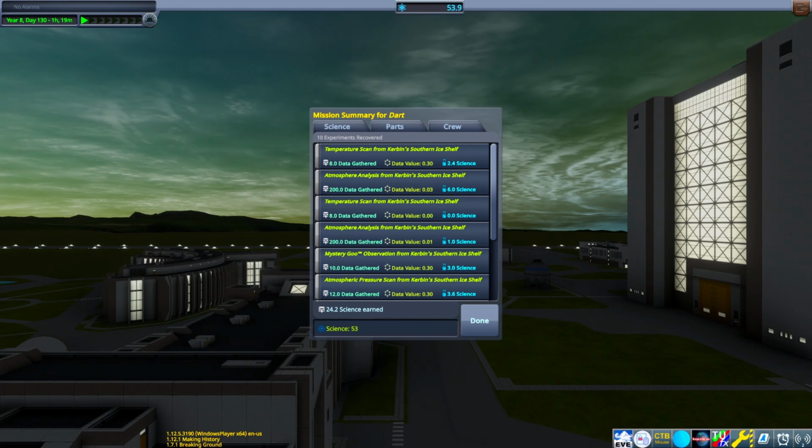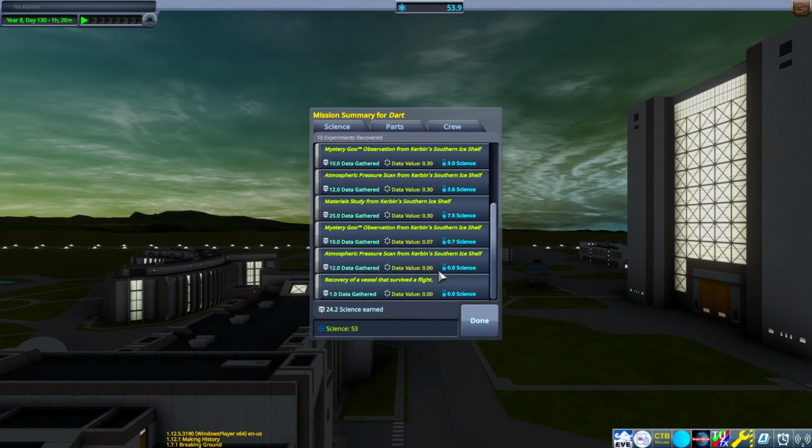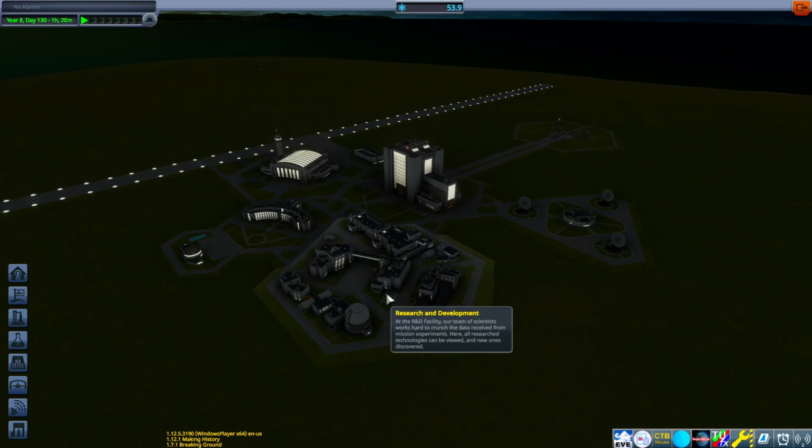shelf. I think I can make some improvements to make it go a little bit faster and try the mission again to get to one of the other biomes that's near the ice shelf that I haven't been to yet. Overall, it was only 24.2 science earned, which isn't really a lot, but I'm scraping by here at this point.